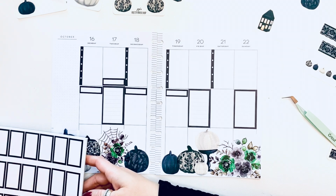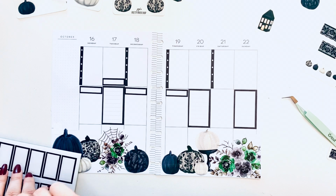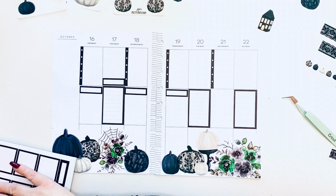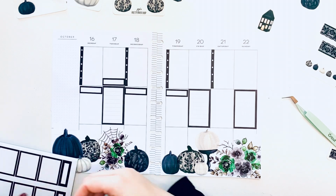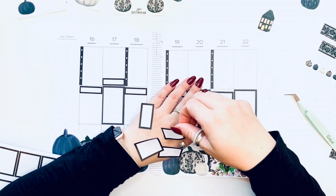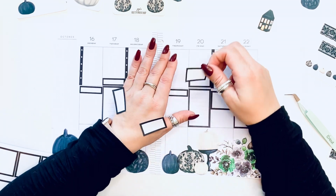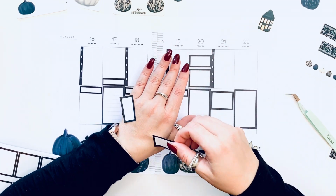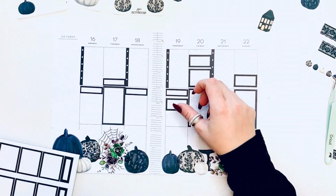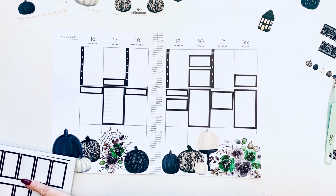And then I'm gonna go ahead and add more boxes for daily appointments and stuff like that. So I know that on the 22nd we're doing something. On the 20th I have a few appointments. So this will be fun. On the 22nd we're doing something. On Thursday I'm doing something. So this week is going to be quite busy and exhausting, but look at the spread.